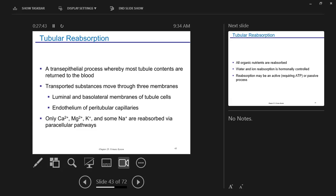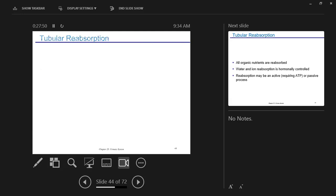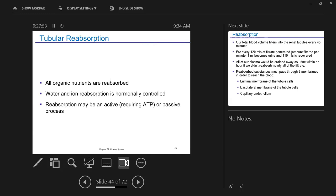And a lot of it's passive, a lot of it is active. So water has it easy. Water diffuses from the lumen through the membranes of the cuboidal cell. Water uses the aquaporins, little holes for the water. Water simply diffuses from the filtrate into the capillary. So we recover the water.